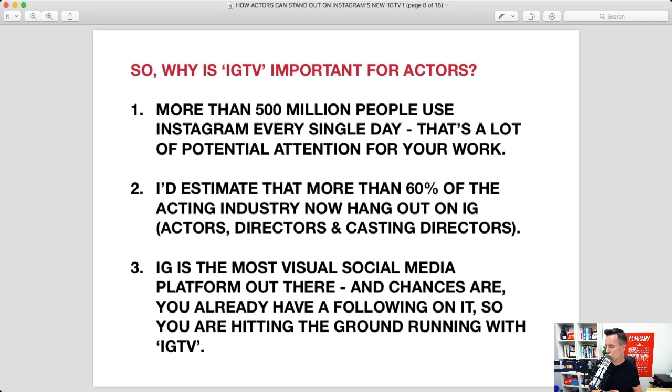And chances are, this is a great thing as well, if you're going to start an Instagram TV channel, you probably already have a following on Instagram, okay? So you're hitting the ground running with IGTV. It's not like you're going, oh, here's another social media platform. We mentioned Vero a few months ago, and it looked like Vero was going to pop and become a big thing. It doesn't look like that's going to happen anymore, but that would have been starting from scratch to get a following on Vero. You would have been starting that from nothing. Instagram, I'm pretty sure, who's on it already? Isn't everybody on it? Surely everybody must be on Instagram.